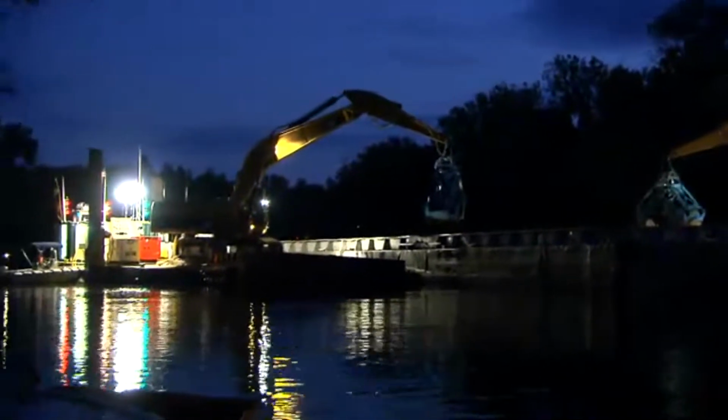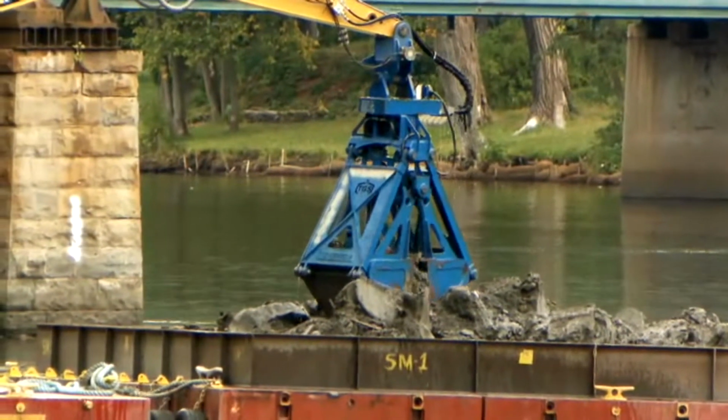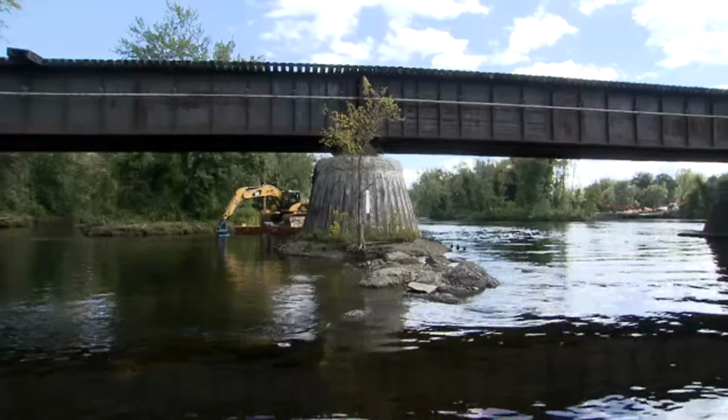The project is pretty big. The amount of vessels on the river, the amount of equipment, the amount of upfront work to get it to be in place to actually implement, it's pretty amazing.